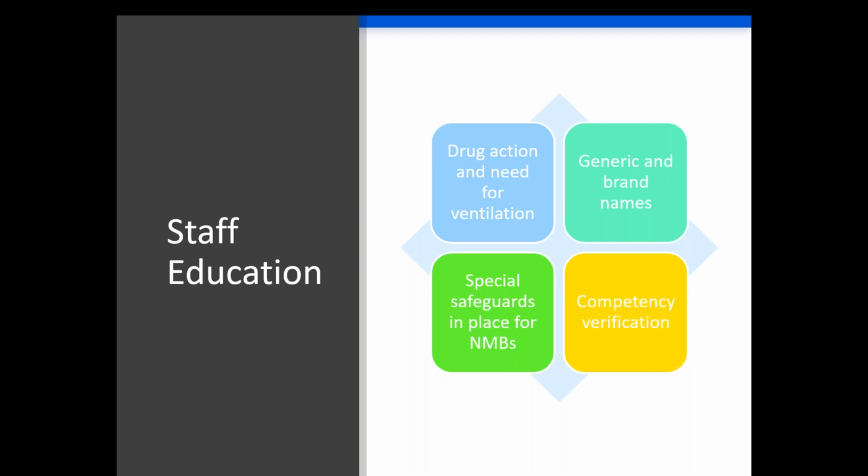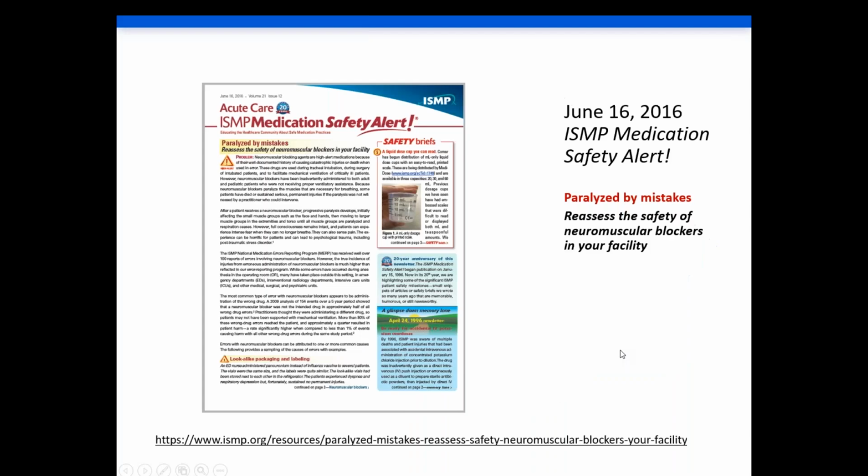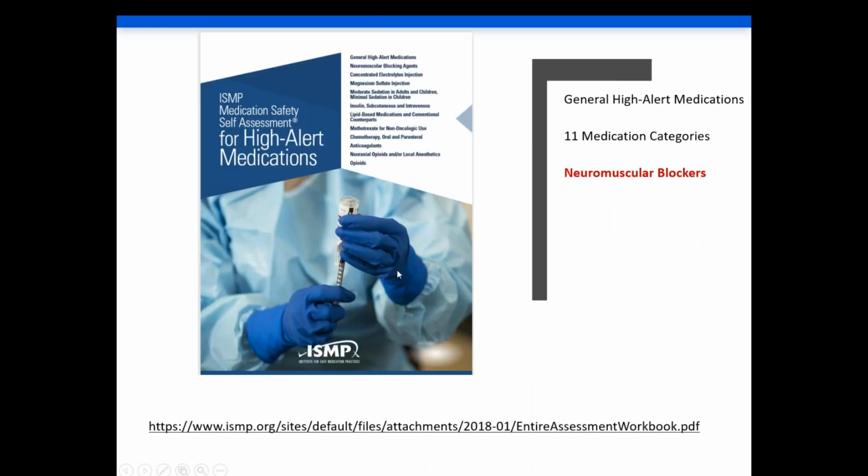Generic and brand names are important for these drugs. Special safeguards should be in place for the neuromuscular blockers, and then competency verification where these drugs are used and for those individuals. I mentioned the newsletter article, and I also mentioned the high alert drug self-assessment, which is on our website.